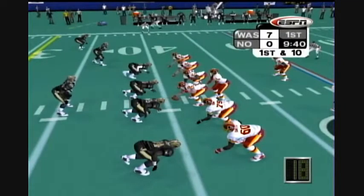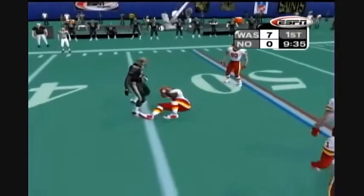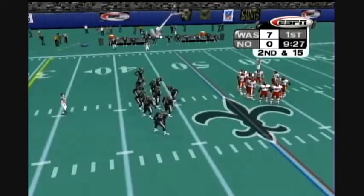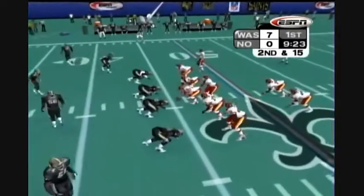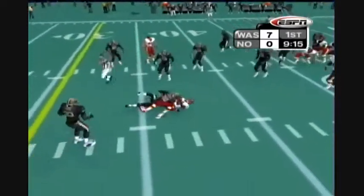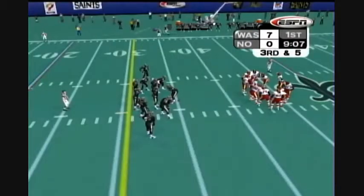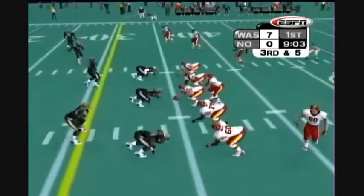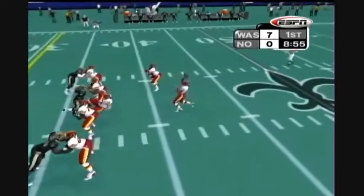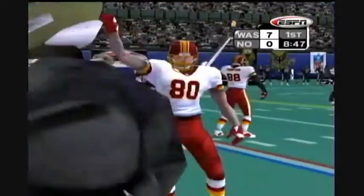Set. Fakes the handoff. Caught. Thrown down by Thomas. Second down and 15 to go. Set. Cut. George. Quick drop. Third and five at the 35-yard line. They bring in the extra cornerback. George looking to throw. Caught with two defenders on him. Brought down by Clemens. 19-yard reception by Alexander.